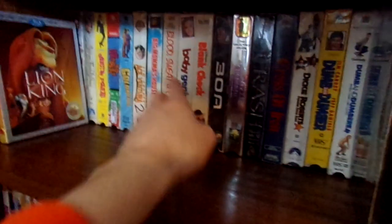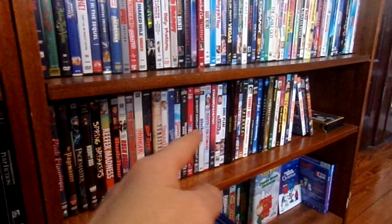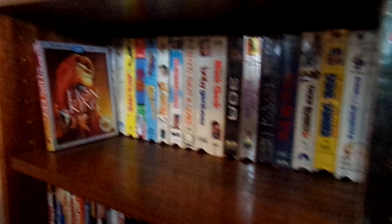And then down here on this shelf, starting right here on, are all my slipcase VHS. So starting right here all the way down to the end, to about right here. Behind here are all of my VHS tapes right there. So I have them behind my DVDs.